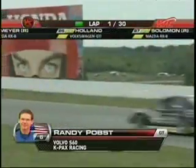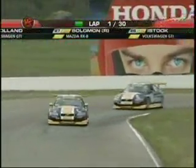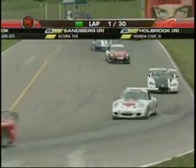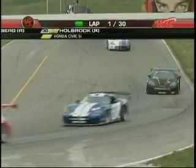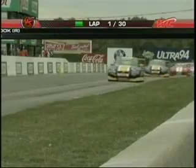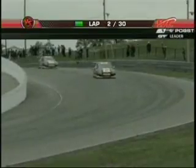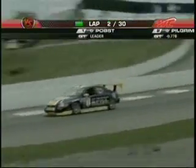Back up into turn 8, a great corner, 9, and now into turn 10. Look at Popes, that Volvo dancing in between 9 and 10, trying to get back over to the left side of the track. Tom, that sequence of corners is such fun to watch. And there's a lot of fans that line up there every weekend to watch it.